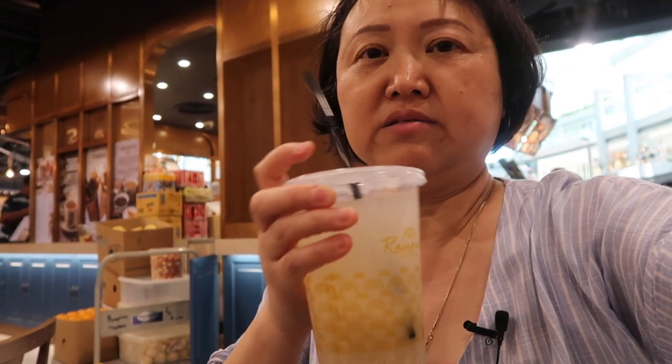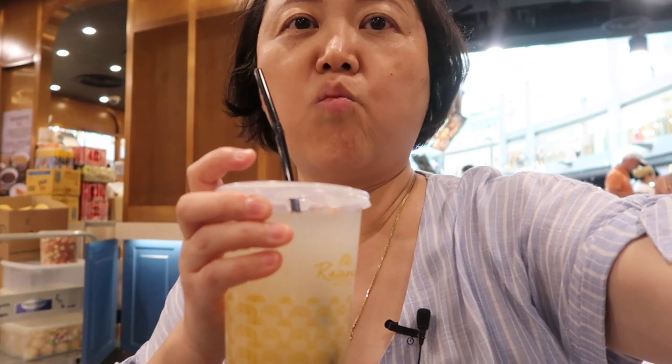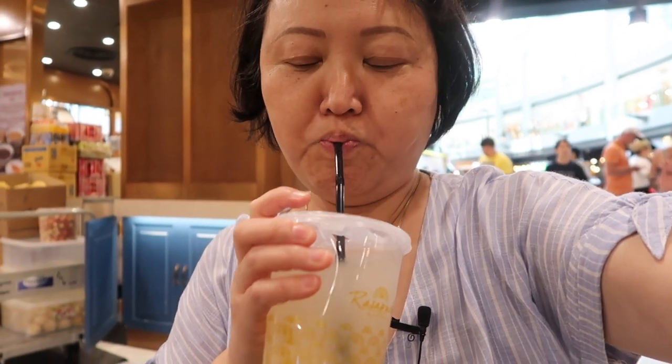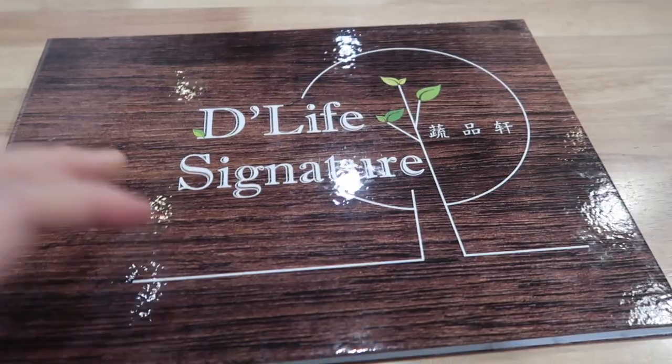It's okay. We also ordered a barley water drink. We thought it was an ice drink, but it is actually a warm drink. It's quite nice.